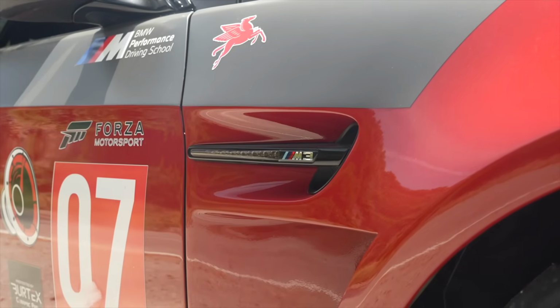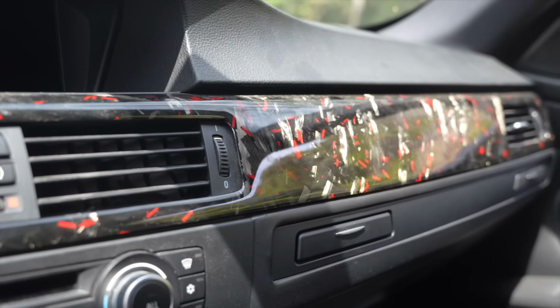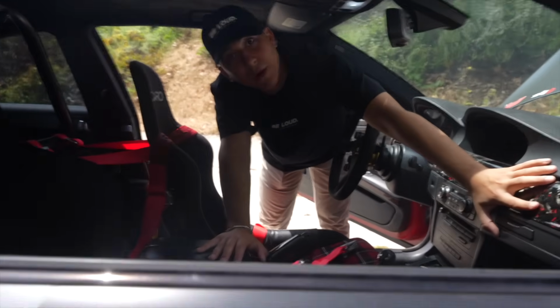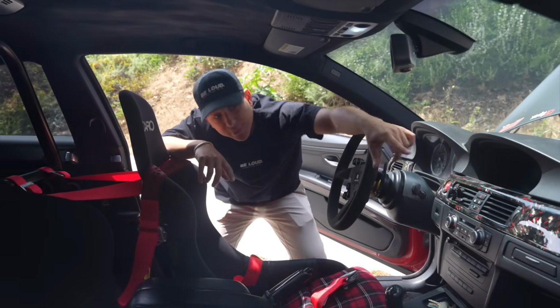Let me walk you through the interior. There's a good amount inside as well. This forged carbon interior trim was one of the first things I also did. Bought it off eBay actually, and it's quite nice. I'm having my grandma reupholster Alcantara bits so we can replace it with Alcantara.